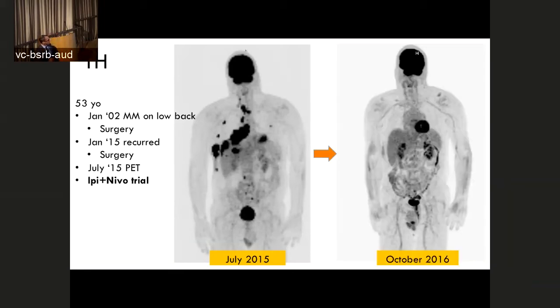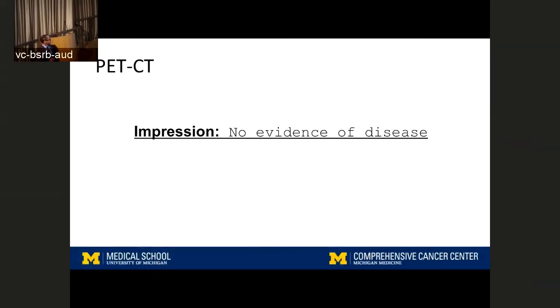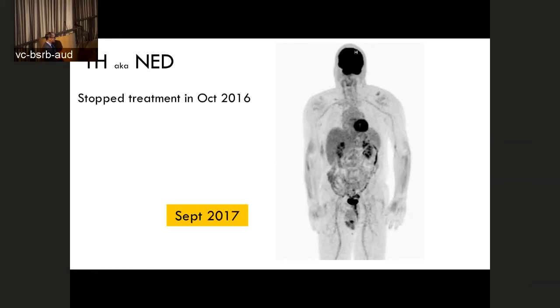And fast forward, all of this disease appeared to have disappeared. And what we love to see on reports and tell people, there was no evidence of disease, or NED. Our friend. Actually, I have this kind of ongoing joke with patients that eventually I'm going to have a dog, and his name will be Ned. So, TH, aka Ned. So we decided to stop treatment, no disease. He'd been tolerating it pretty well, had some side effects. We decided to stop. Actually, in September 2017, we still see no evidence of disease.